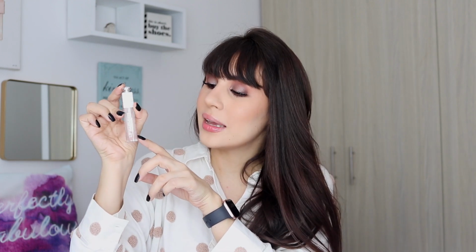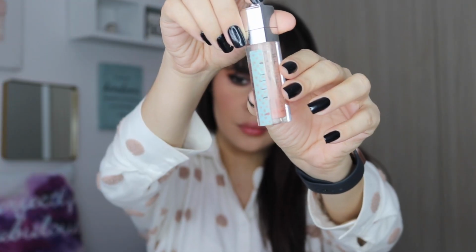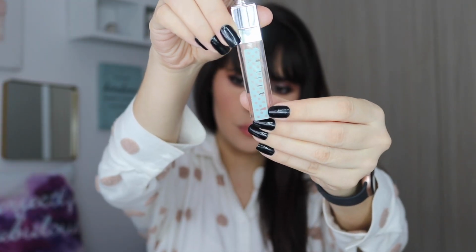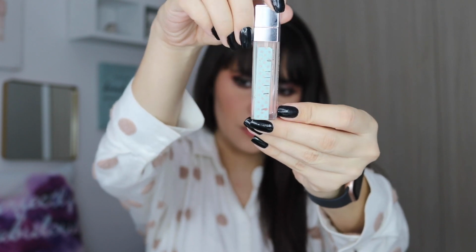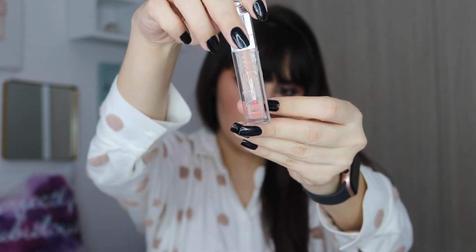Okay guys, so this is the product that I told you that I was about to finish. This is the Dior Lip Maximizer in the shade 001. I love this, and if you guys can see, this is running pretty low. It's harder to get out of the pot, but what I do is I put it on the side and then I scrape it and it's good to go. I love the feeling of this. I will miss this lip gloss.